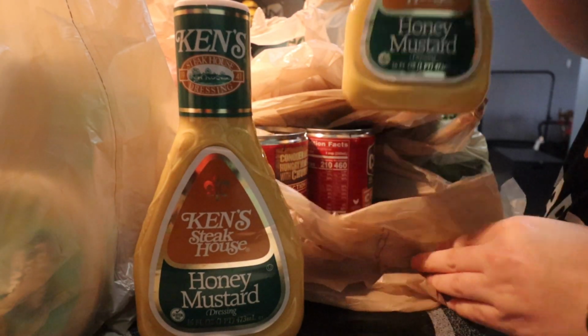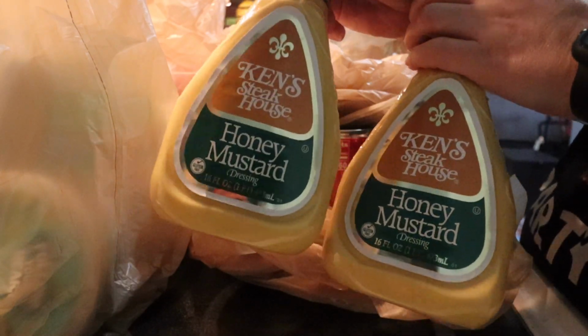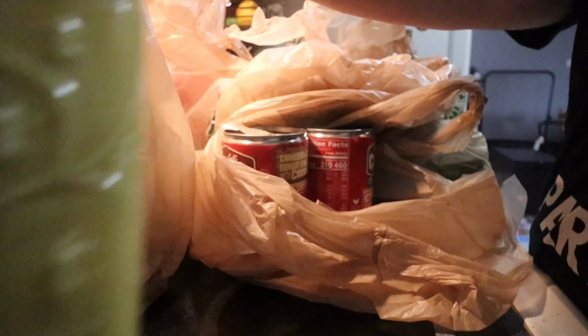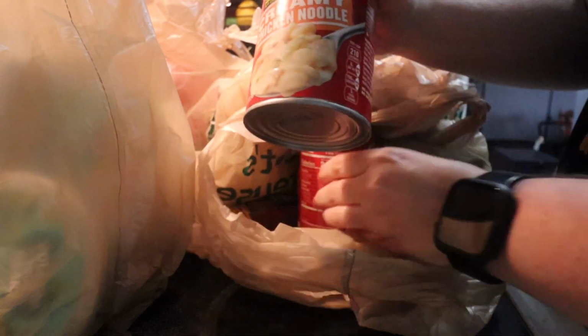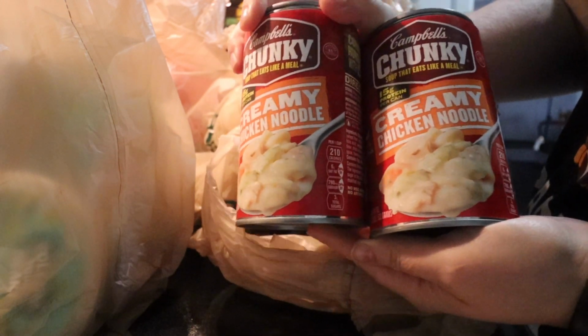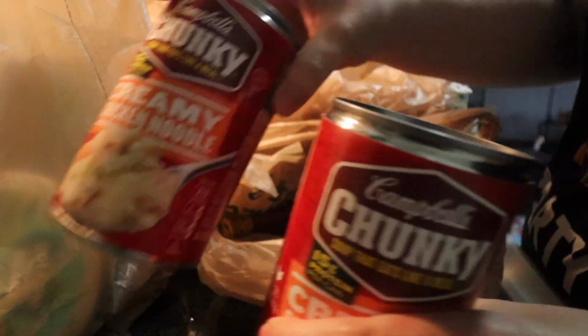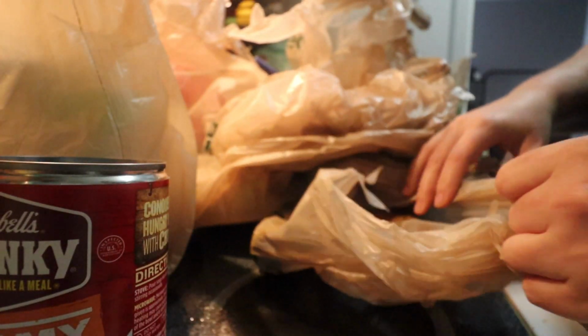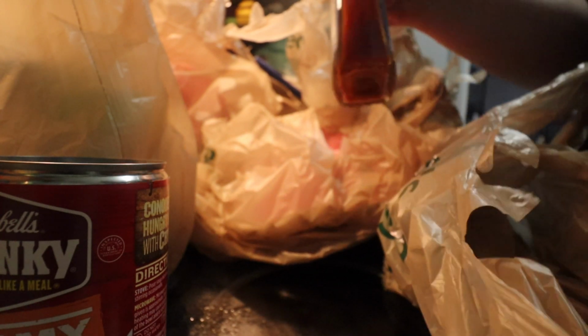We got some of our favorite honey mustard dressing. I sometimes use this on salads, but actually mostly I use it for chicken tenders. So we've got that. This is not gluten or dairy free, but I got these for my husband because they're his favorite soup right now. And for some reason, whenever he orders them, they're not in stock. But every time I place an order, they can find them just fine. So I've been placing orders with them every chance I get just so that he can stock up on his favorite soup.